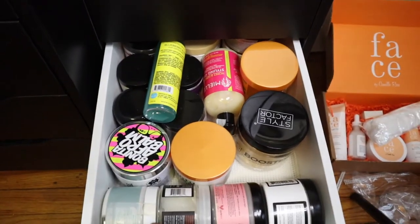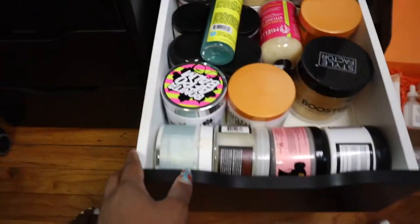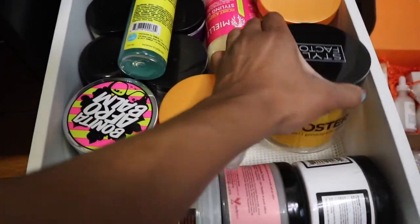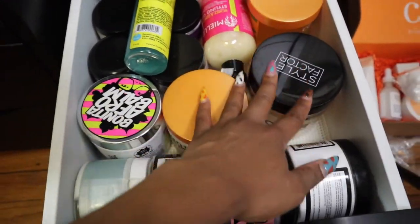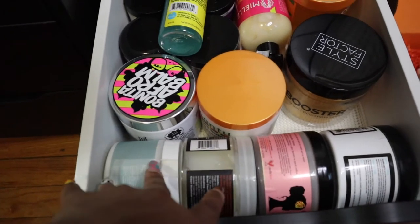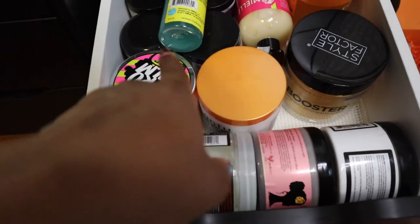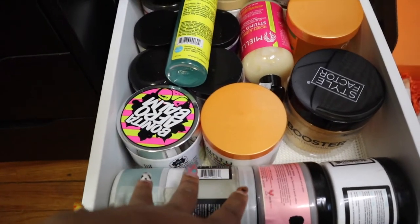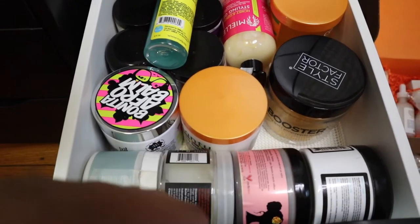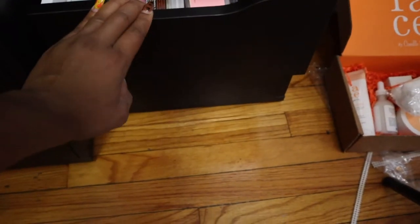Then in here I have more styling products. So this was the first drawer I did for styling products, and since this is one of the larger drawers of the Alex 9, I decided to make sure I put the taller products in here first and then fill it up from there. So a lot of products I had duplicates of, like my Almond Joy twisting butter and a lot of other things. So I just kept one of everything, and then the other ones that I had, I put in my to-go box, which I'll show you guys shortly. So these are styling products.